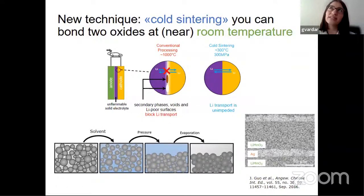The problem, or the difference, is that we would use a solvent and pressure in order to fuse these materials together. This is a technique that was highlighted in 2016 by Clive Randall at Penn State, and we're trying to apply this cold sintering mechanism to solid state batteries.